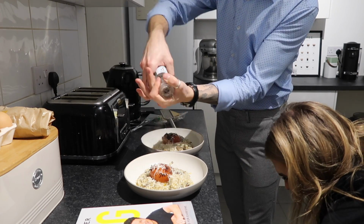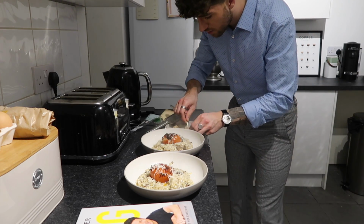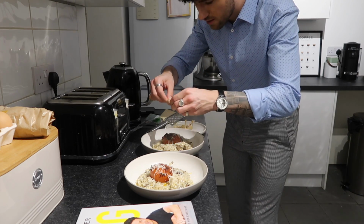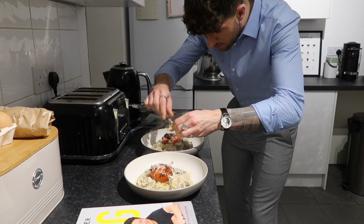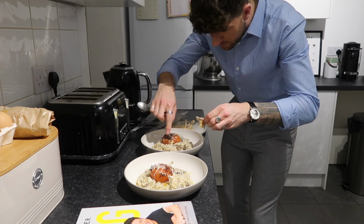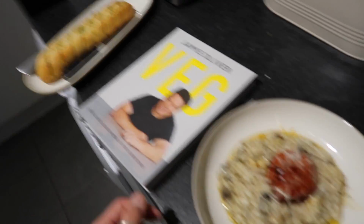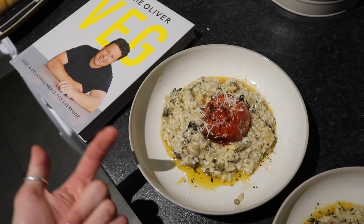And you can finish it with a bit more olive oil if you like, but I think we're good. Yeah, so you just want to grab a little garlic clove. This is a completely optional step if you aren't really a massive fan of garlic, but me and Zara absolutely love it. You can just freshen up the dish with a little bit more of the roasted garlic. And a little bit more here. And this is Mr. Jamie Oliver's roasted tomato, thyme, olive oil, and mushroom risotto.